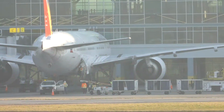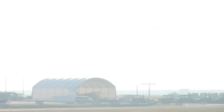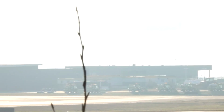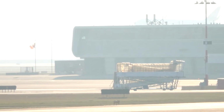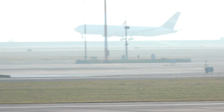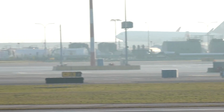We are live at Vancouver International for a sunset show. We've got a cargo jet way out there on runway 08 right, coming in. It's full-on silhouette, because we've got the sun shining right into the camera. It is what it is.